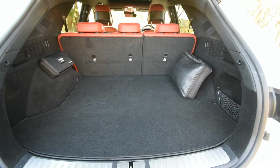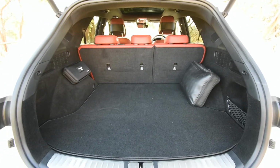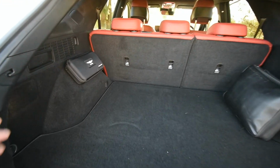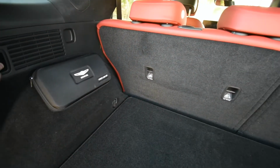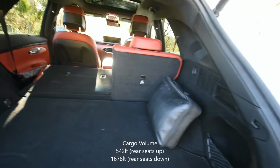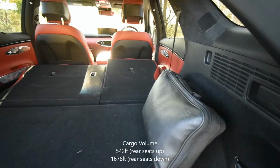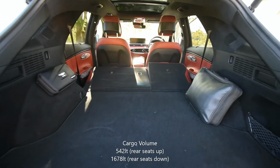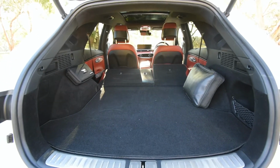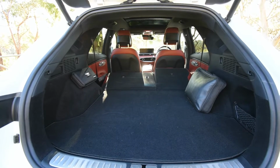But as you see it here now, set up like this, there's 542 litres of space. But if you've been off to Bunnings or the like and you need a bit more space, just pull the little lever, down she goes. And pull the other one. And down she goes. And there's now 1,678 litres of space. Perfect for IKEA or Bunnings.